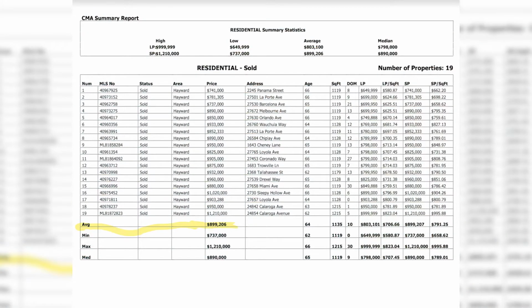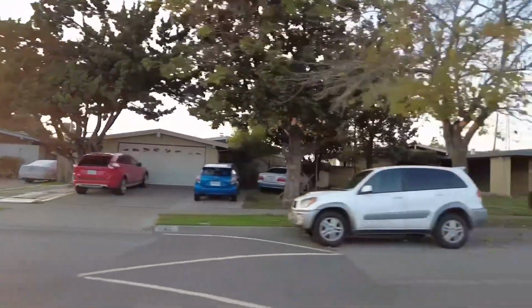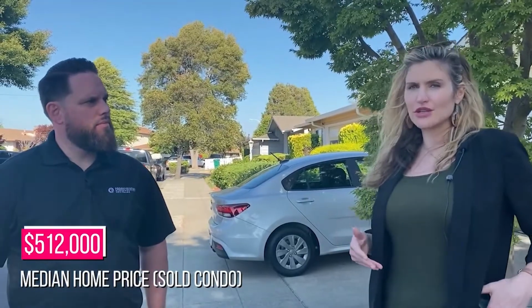First off, housing. For single family homes, the median home price, average 1,200 square feet, was around $900,000. The median home price in the Southgate, Mount Eden areas, roughly $925,000. Price for sold condos in the Southgate, Glen Eden area was around $512,000. Significantly cheaper, but again, this includes all bedroom, bath counts, square footage.